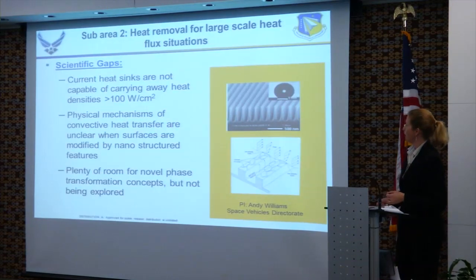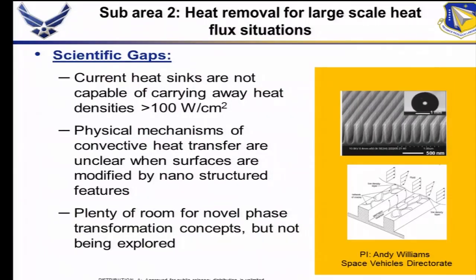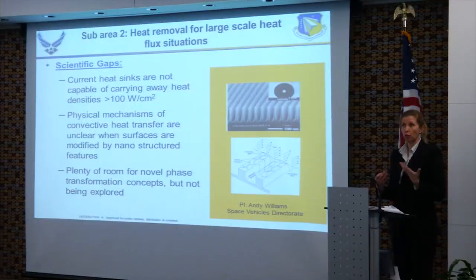The other two sub-areas, which I will not give examples from, but you have the slide packet in front of you, or if you're online, you have it online, are really very application specific. The first is heat removal for large-scale heat flux situations. Think high-power microwaves or directed energy lasers. And the current class of heat sinks really aren't sufficient for sucking away that much heat. In addition, we don't understand what the physical mechanisms are for dissipating large quantities of heat, especially at nanostructured features.